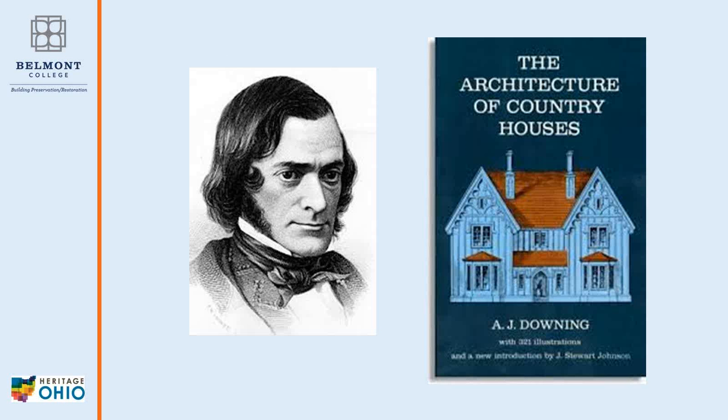A.J. Downing, who was a horticulturalist by nature, wrote the book The Architecture of Country Houses. What was important about the book was that it included the first paint chip ever included in architectural books. Architects and contractors and builders learned about architecture during this period. There were no architecture schools. They learned architecture by reading books, by traveling and looking at different things, and by working with practicing architects and contractors.